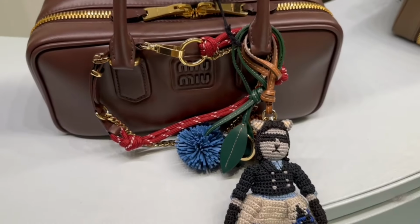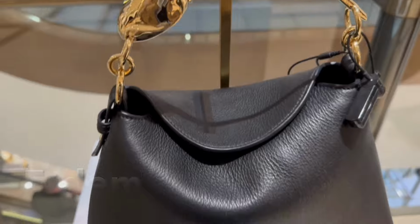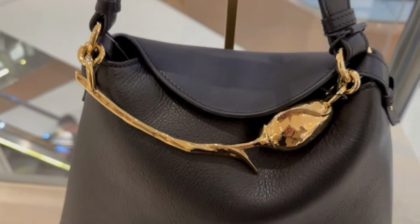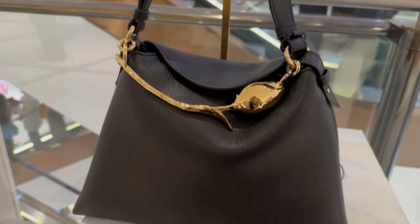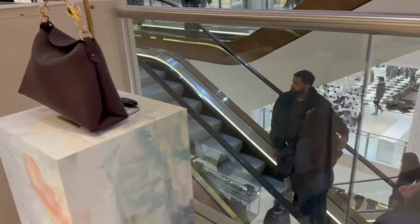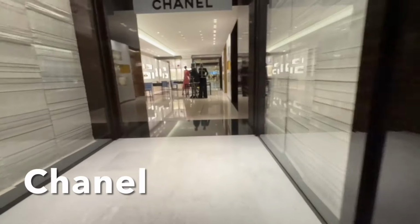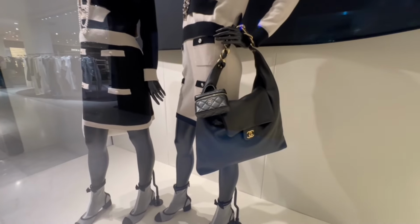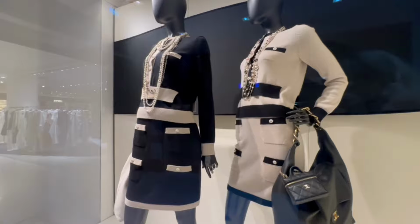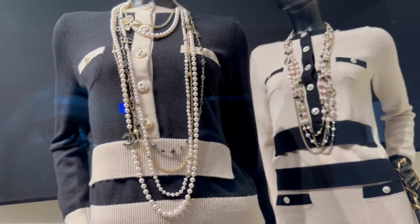I've shown these Miu Miu bag charms before and they are great. A little bit of Burberry. Nice black bag. Here they've put it down so you've got the handle lying on the bag. That's a great look too. The mini version in this green khaki colour is also fabulous, as is this burgundy. Nice, nice, nice. Look at this huge Chanel bag, you guys. That is big. And we're loving the necklaces.